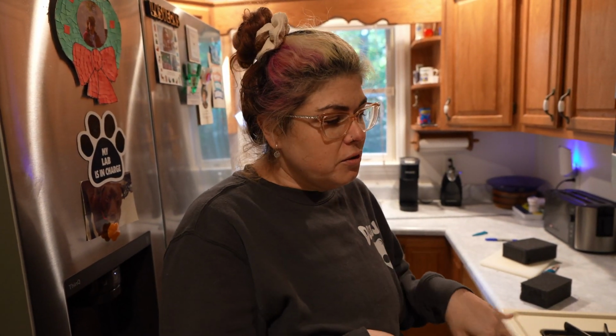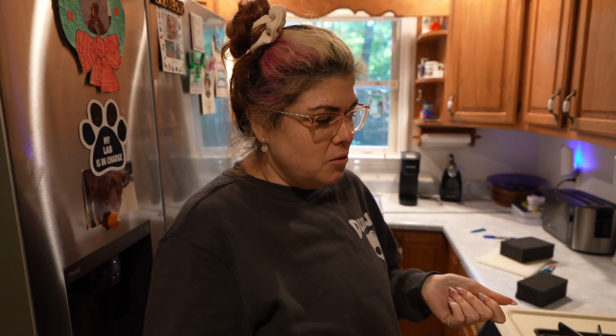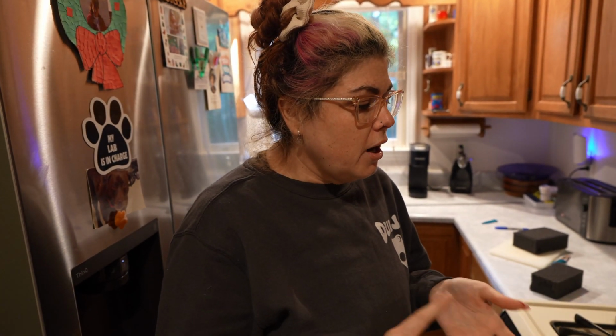Now, waiting for the pot to boil. We also don't have potatoes for this one because I decided to use them for something else, but that's okay. Nobody really eats the potatoes anyways. So we got shrimp, corn, and crab.